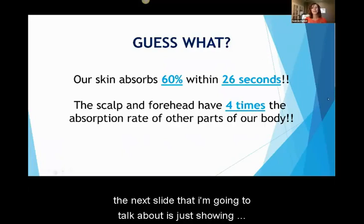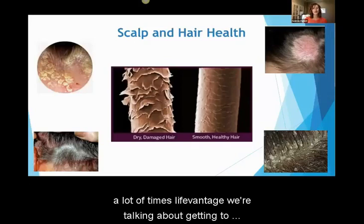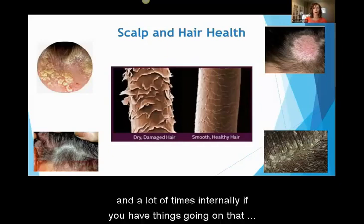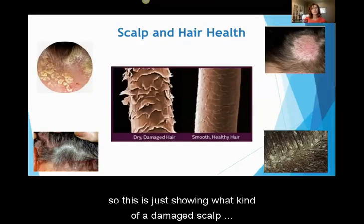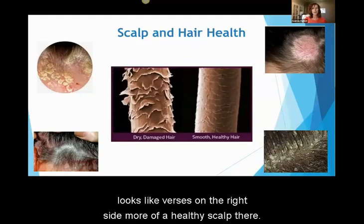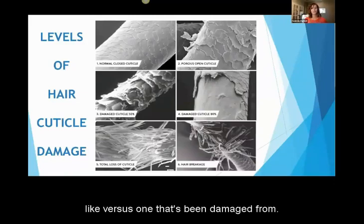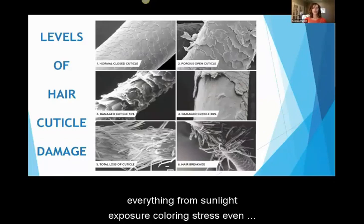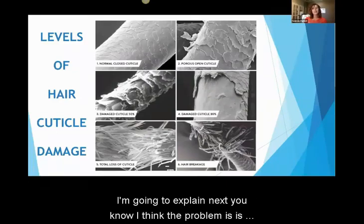The next slide that I'm going to talk about shows some of those conditions. A lot of times at LifeVantage, we're talking about getting to the root cause of what's going on. And a lot of times, if you have things going on internally, that comes out onto your scalp, your skin, all over your body. This is showing what a damaged scalp looks like versus, on the right side, a healthy scalp. And the next slide shows what a normal cuticle of hair looks like versus one that's been damaged from everything from sunlight exposure, coloring, stress, even what we eat, what we drink, what we put on our hair. So I'm going to explain next.